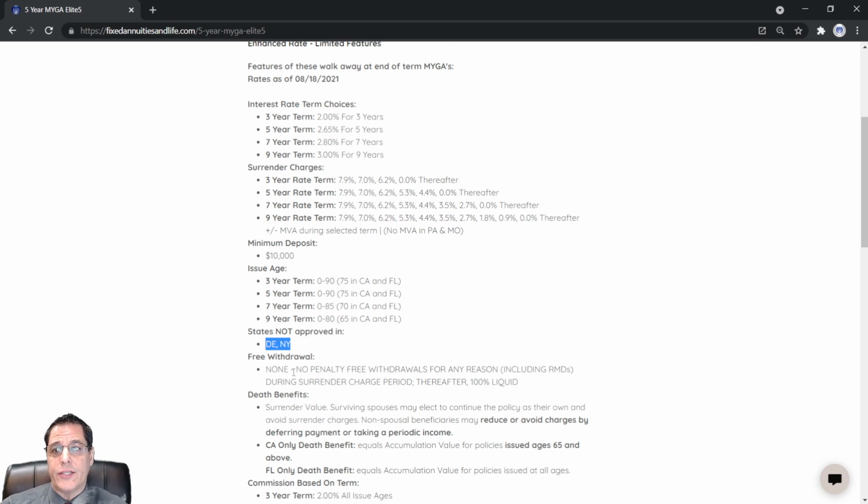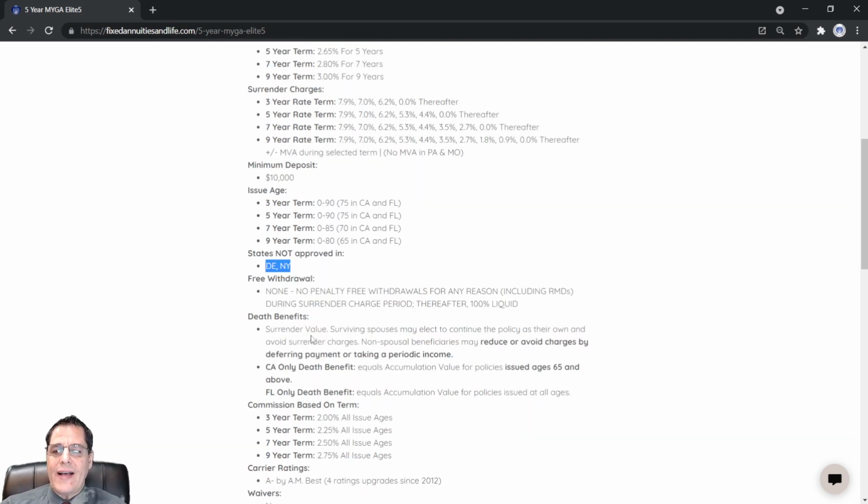If you take any money out of this, there will be a surrender charge in the first 3 years. The surrender value is paid as death benefit. So if you die, they're going to ding you for a surrender charge if you try to lump sum out within that 3 years. However, you may reduce or avoid the charges altogether if you defer the payment or take periodic payments. So in other words, if a beneficiary just finishes the 3 years out, spouse, whatever, then there's no more charges because the contract's out, and then you get the full cash value, which is the same as the accumulation value after 3 years.